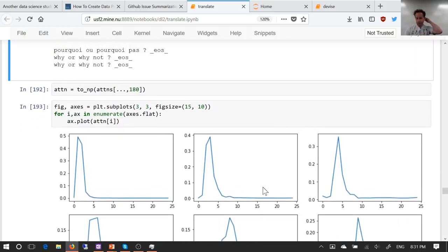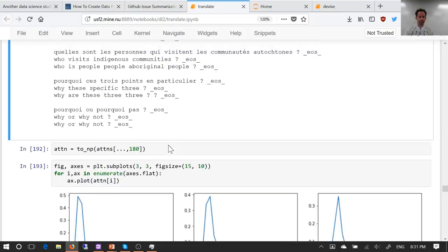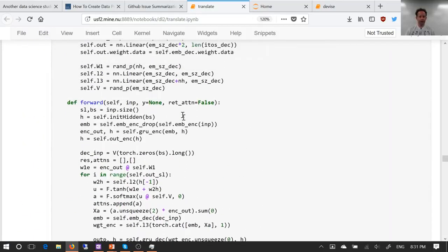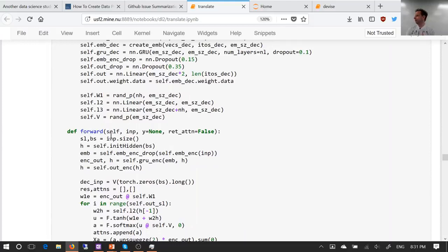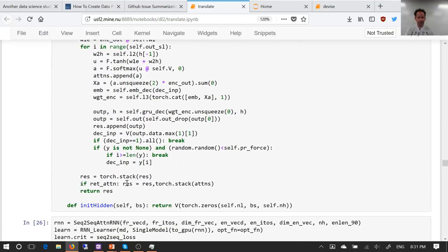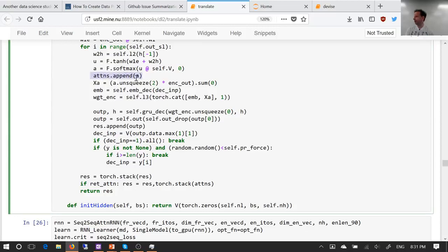So what we can also do is grab the attentions out of the model, right? So I added this return_attention equals True here. See here in my forward? You can put anything you like in forward. So I added a return_attention parameter, false by default, because obviously the training loop doesn't know anything about it. But then I just had something here saying, if return_attention, then stick the attentions on as well. Right? And the attentions is simply that value A, just chuck it in a list.